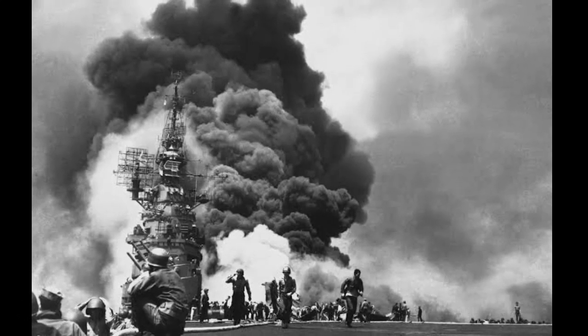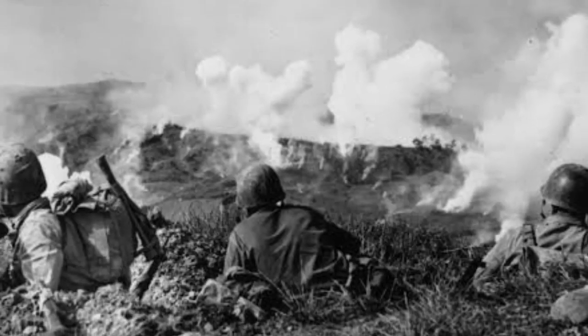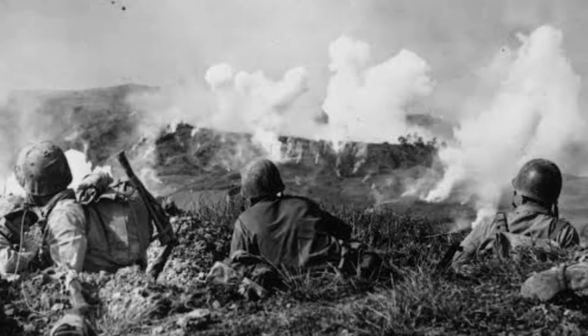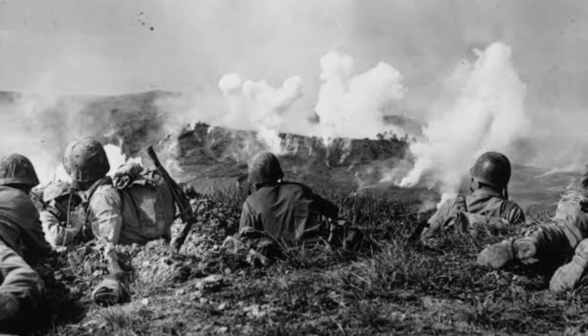Operation Cartwheel. The Allies launched Operation Cartwheel in 1943, a series of operations aimed at isolating the major Japanese base at Rabaul, and setting the stage for the Philippines' liberation.